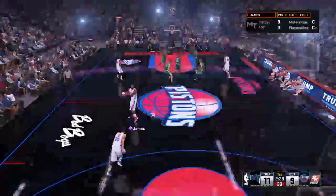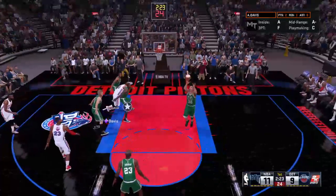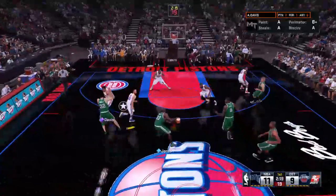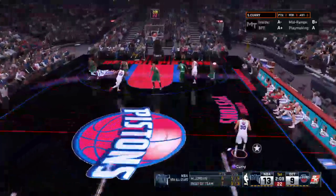There it is again. On a lot of their possessions this first half, they've established great position inside. Yeah, just getting the ball into the post has to be option number 1 for them right now. Now Jordan after the missed 3 from Stephen Curry. And it's Jordan with the jam. How about the head of steam he's able to generate right there and just gets to the rack really easy.